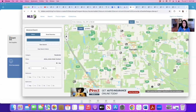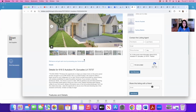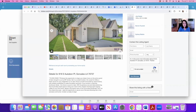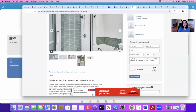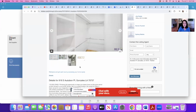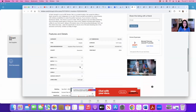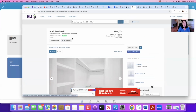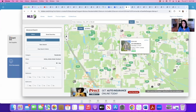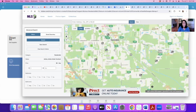So here's a $240,000 one. This looks like new construction. Flood zone X, meaning you don't have to pay extra for flood insurance, though it's always good to get flood insurance. This is new construction. It's only a 2-bed, 2-bath with 1,200 square feet, but still it's $240,000. That's new construction.